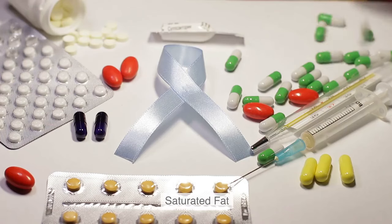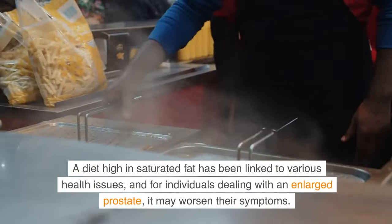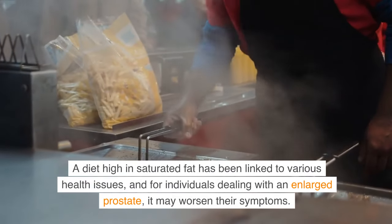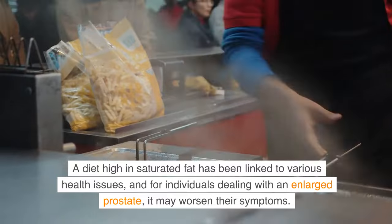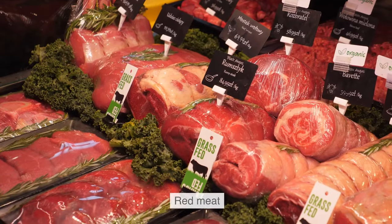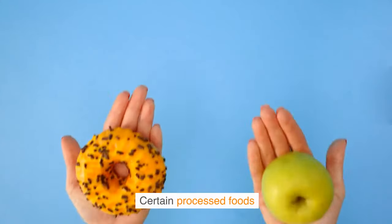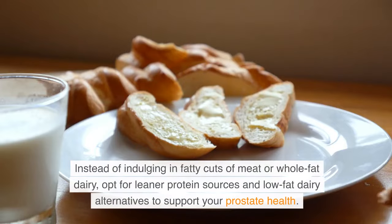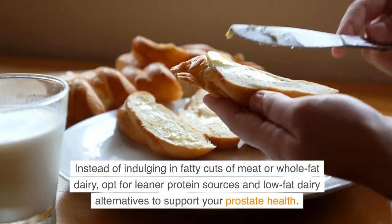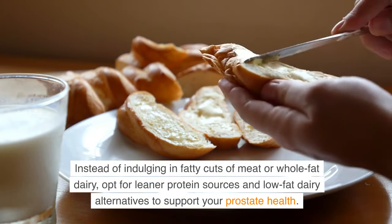5. Saturated fat. A diet high in saturated fat has been linked to various health issues, and for individuals dealing with an enlarged prostate, it may worsen their symptoms. Saturated fats are commonly found in red meat, full-fat dairy products, certain processed foods. Instead of indulging in fatty cuts of meat or whole-fat dairy, opt for leaner protein sources and low-fat dairy alternatives to support your prostate health.